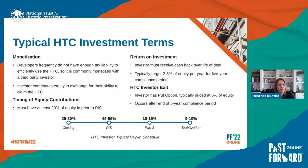And so, as John mentioned, there's typically some other things that the investor is looking for. One of those things is that not only do they look for credits, but they also look for what we call a priority return, or some cash to come out of the deal as well. That's generally in the 2% range. So they're looking for cash and credits.